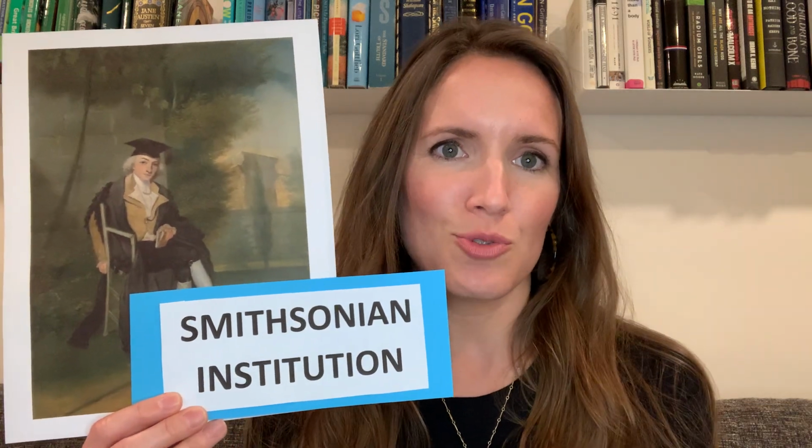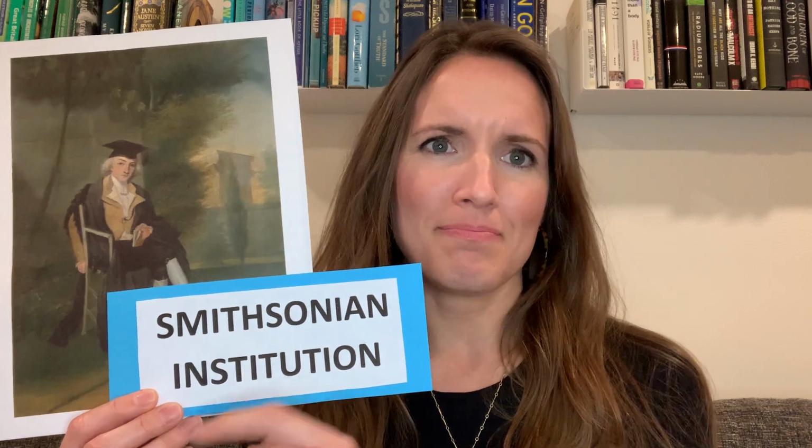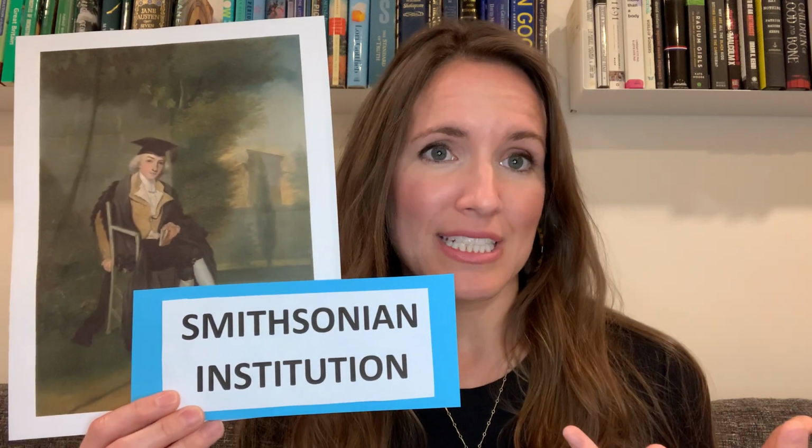That is why when he died, he sent money, or he had money sent to the United States, a place he'd never been, because he wanted the United States government in Washington, D.C. to form something called the Smithsonian Institution. Now, we're going to go back to this term because it's important. It's why we're celebrating today.